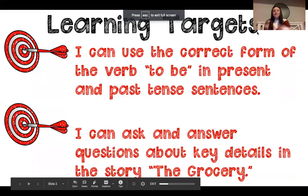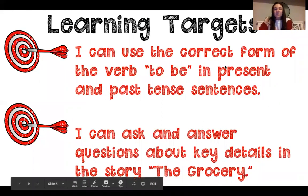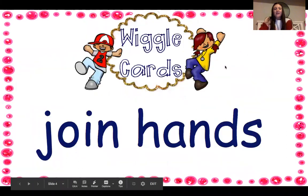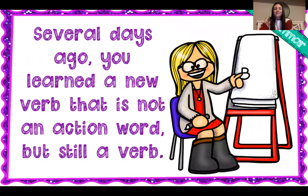All right, you know we always start with our goals. What we're trying to know at the end of the lesson, what we're trying to be able to do, is: I can use the correct form of the verb to be in present and past tenses. Second, I can ask and answer questions about key details in the story, The Grocery. Alrighty, we're gonna jump through these. If you need a brain break, you can absolutely take one.